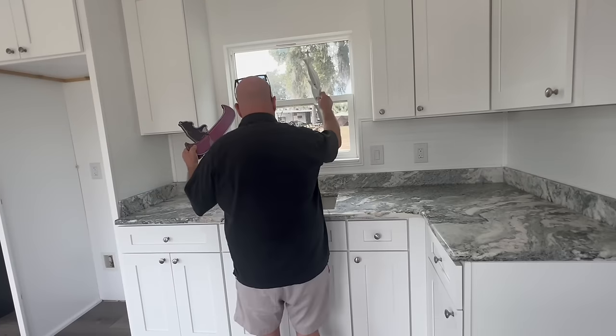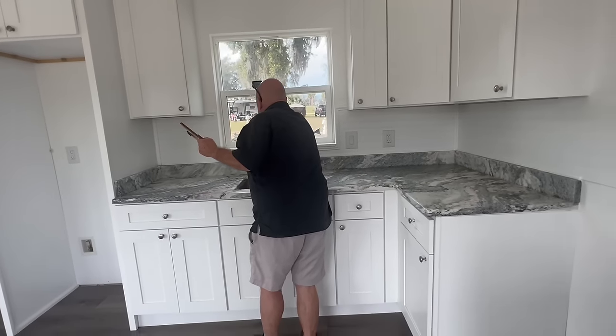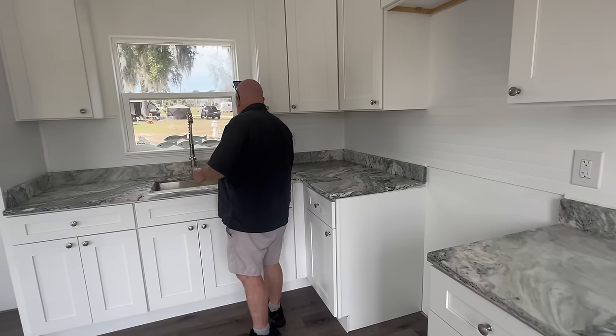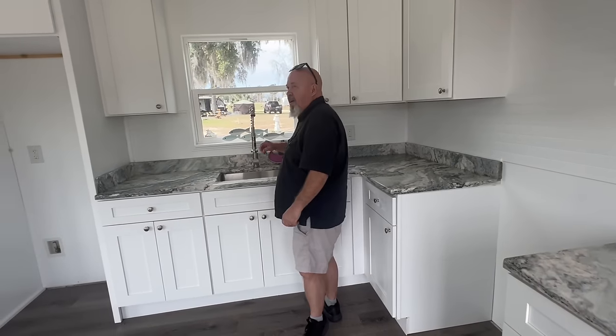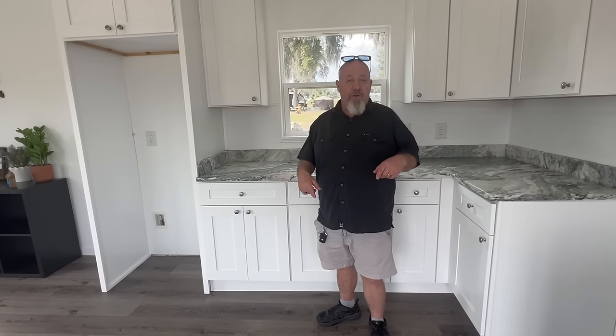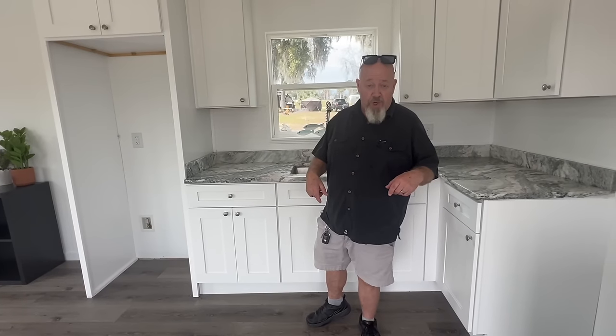Hey guys, what's up? We're at another tiny home place for you. We're at the Grove at Lake Oklawaha Resort. We are in an Atlas cottage home. And where are we located, dear? We are in Fort McCoy, Florida. That's where we're at, Fort McCoy.